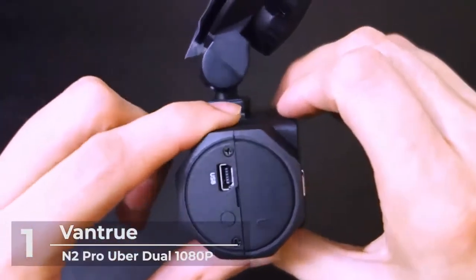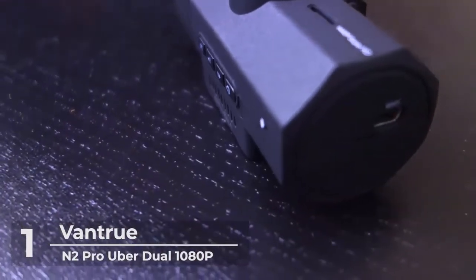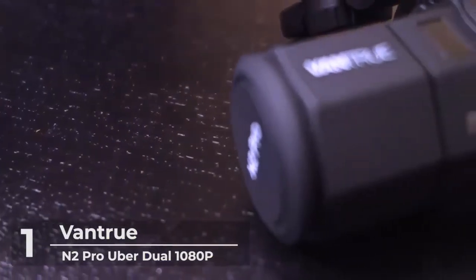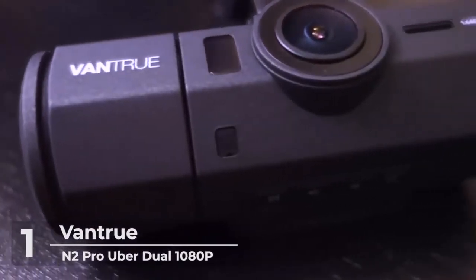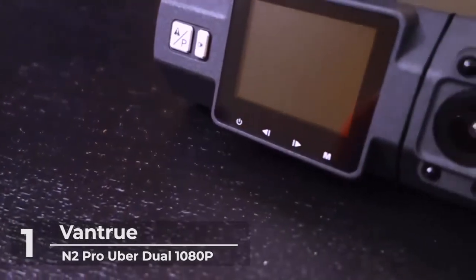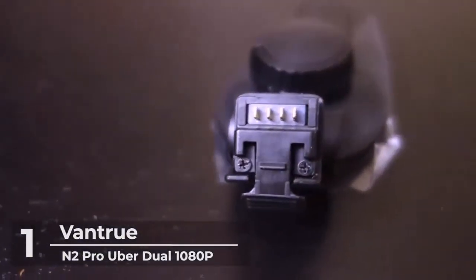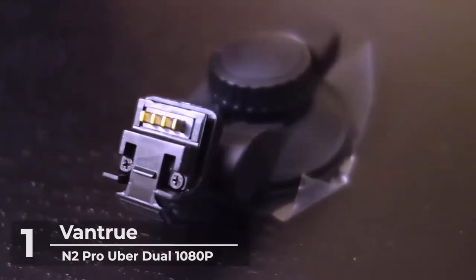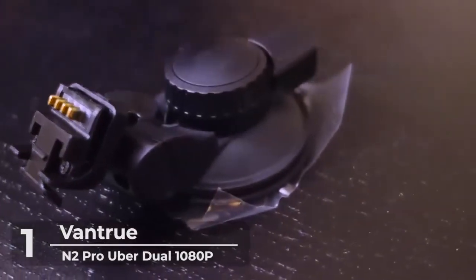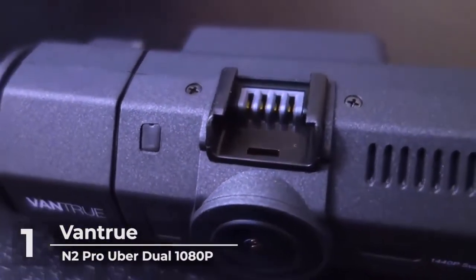That is impressive. This dual dashcam records the interior and front of the car. The front camera has a 1440p resolution, while the interior has a 1080p resolution. This dashcam design was based on the powerful Novatek NT96660 CPU. The advanced Sony Exmor IMX323 sensor for the inside of the camera and the OV4689 for the front camera sensor.